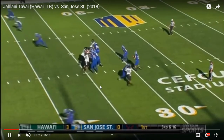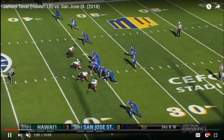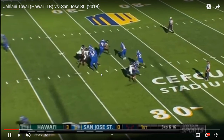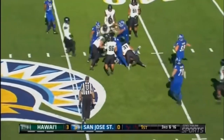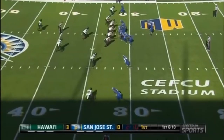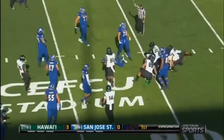Blitzing off the edge. Boom! Nice hand usage. Oh, I love that move. Watch what he's going to do here. And then as soon as he attacks right here, he's going to attack that outside arm of the offensive tackle. Just really nice shot with his arm and hand usage as a pass rusher. Very nice. Okay, and nice shot destroying. Got held a little bit, and then finished with the motor.